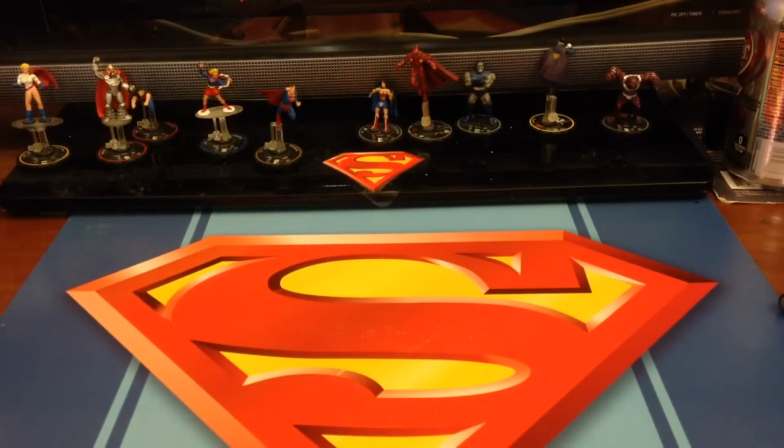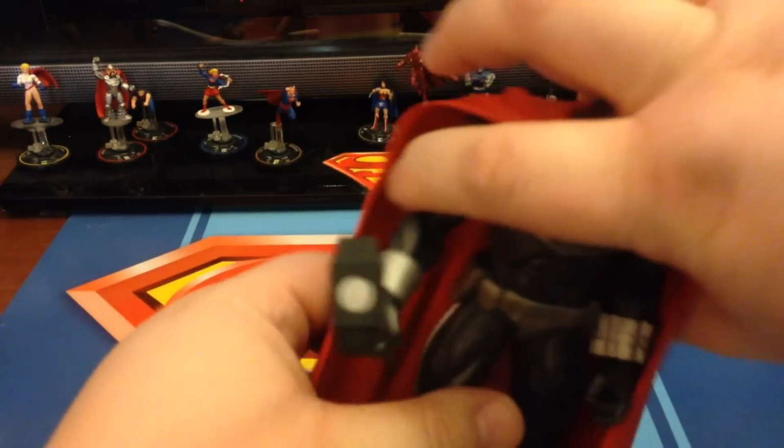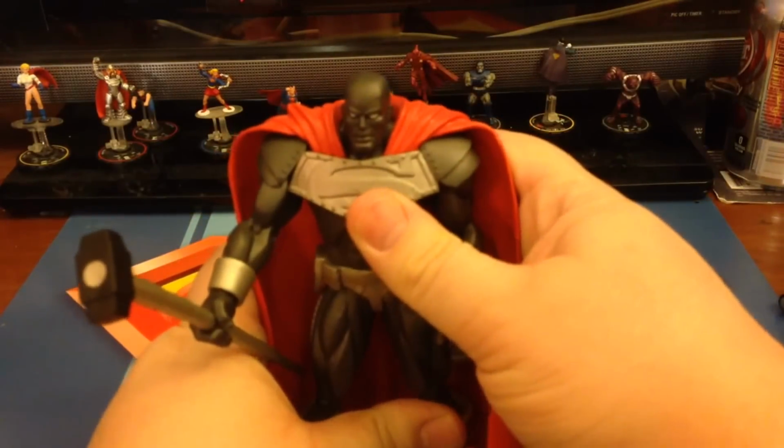Now bear in mind, while all these figures bear the S, they are not all Superman. Number 8 is Steel from the 2003-2004 Superman and Return of Superman line.